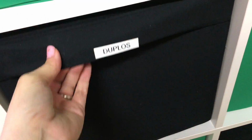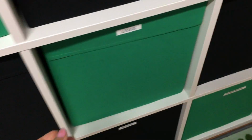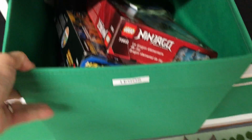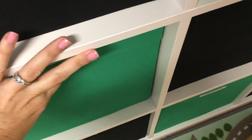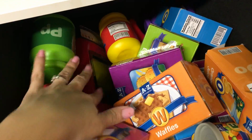Down here they have my son, my 3-year-old, super into Duplos. He's got all his Duplos in there. And then this is, the whole reason this room started really was for Legos. So they've got all their Legos down in there, and Lego instructions. This is grocery store. This is where they keep all of their play food. The Learning Resources cash register.